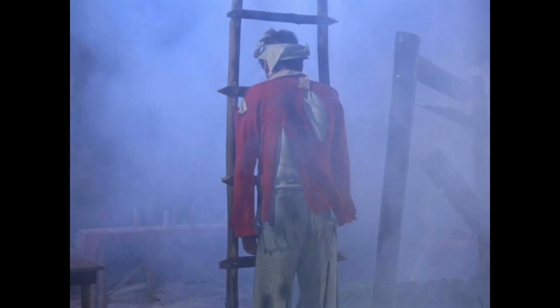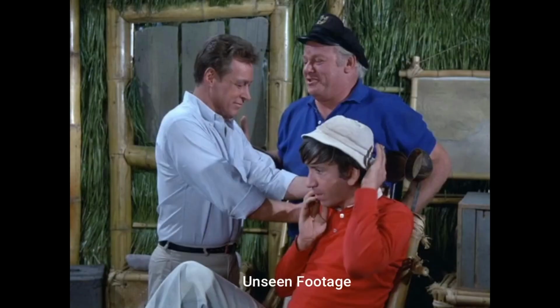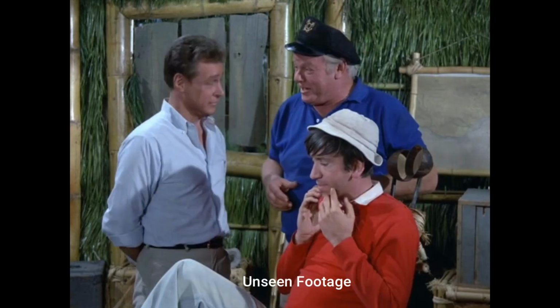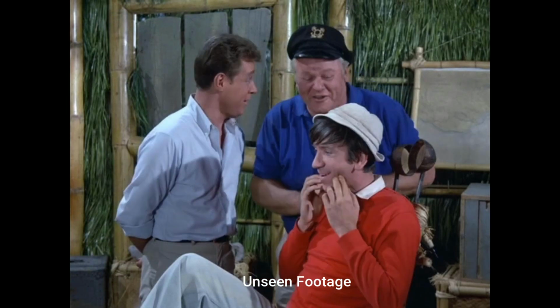At the end, when we see the deleted scene, we see Gilligan is back in that chair. And what Skipper reveals is that the professor was able to melt some pennies and put them inside the filling gap. So he used copper to fill out the crevice that was left by the empty fillings, and boom, he solved Gilligan's teeth issue.